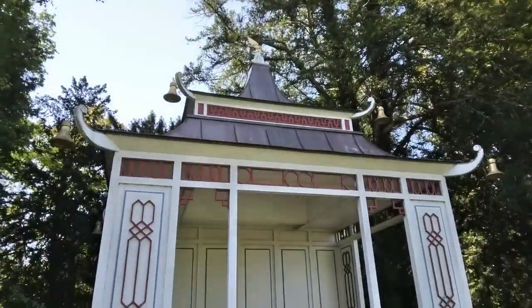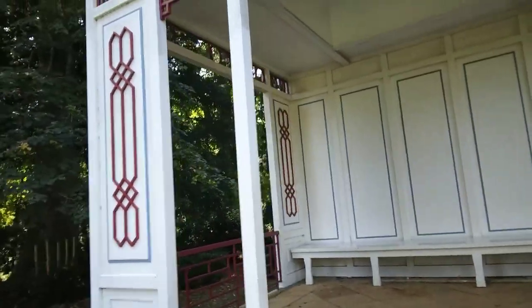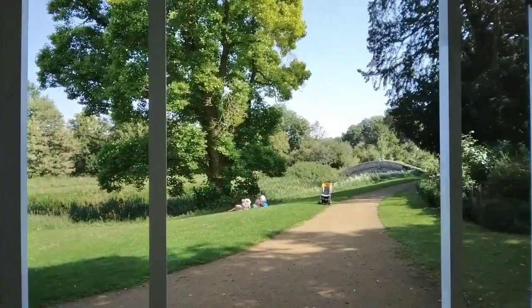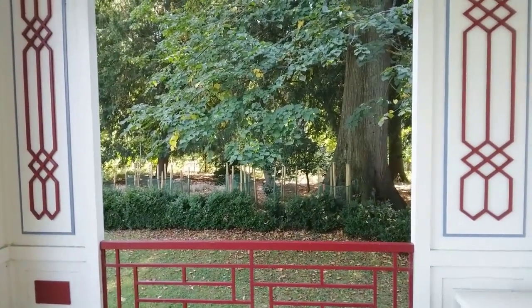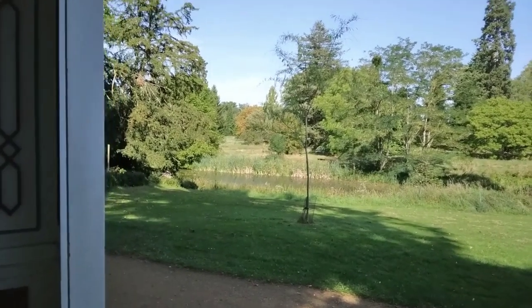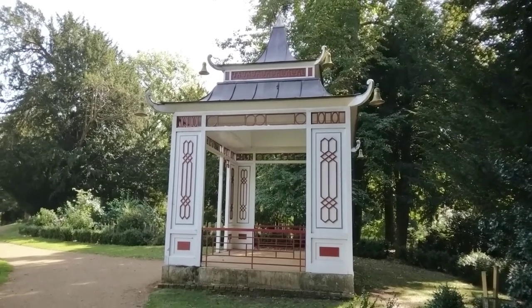But I could certainly get used to spending my summer days in that beautiful summer house. Wow. It's lovely. Just the moment you walk in, it's cool and surrounded by trees and very serene. There's a family there enjoying a picnic. It is really special.